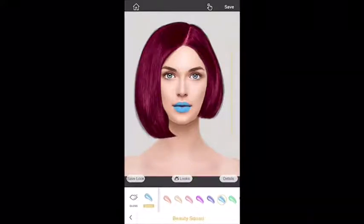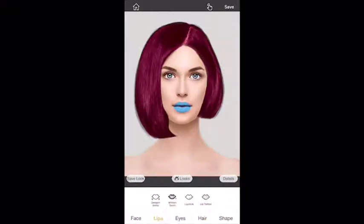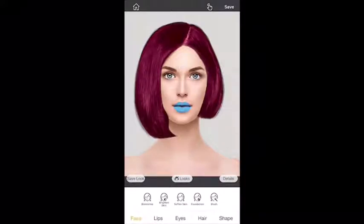And also, I'm not going to lie, if I have a Facebook profile picture I want to put up, but I have a huge zit, I'm also going to kind of fix that blemish up.